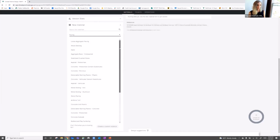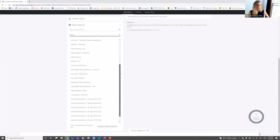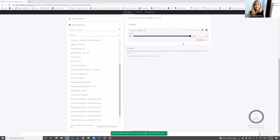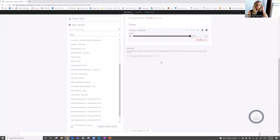So I think we'll go ahead and just start with concrete, because that was kind of one of the first things that Kevin was talking about that we're going to work on. And so we'll go ahead and put in the amount. This is all made up, so this is just for test. Nothing's really here, but I'm going to go ahead and just drop in some numbers just to get this started. And you can see here, once you drop in the amount, the red number shows the embodied carbon emissions. If you want to learn more about some of the assumptions for this material, you can view details. And then here it's telling us that it's expecting 1 replacement over its lifespan, and a little bit more information for you. Okay, so that's our pedestrian concrete.